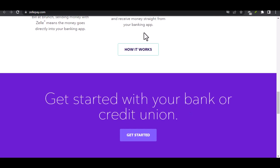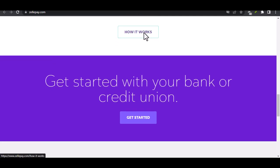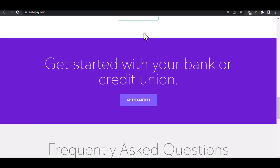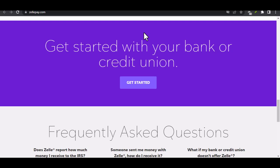The takeaway: keep it domestic with Zelle. Zelle is a fantastic tool for sending money quickly and easily within the US. But remember, it's not your international hero. For those global financial needs, explore the many other money transfer services available. Do some research, compare fees and features, and find the option that best suits your situation.